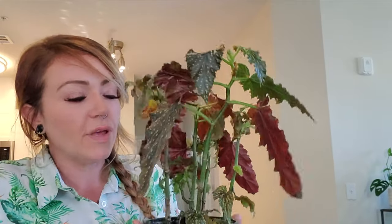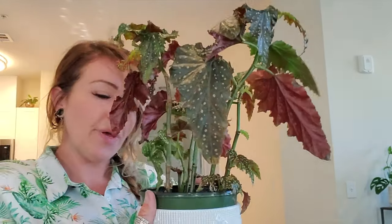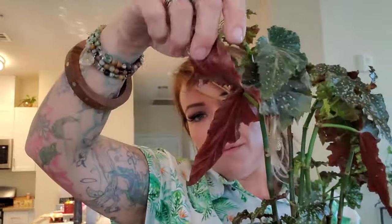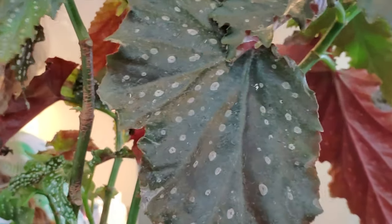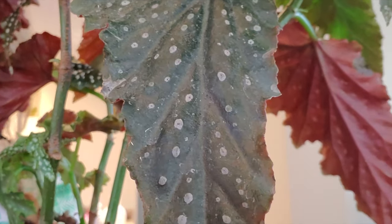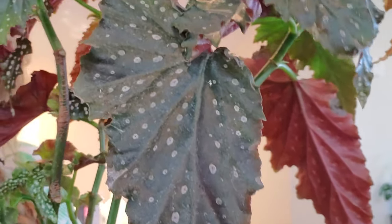Next up, we have Begonia, I believe this is Good and Plenty, but I'm not positive. This plant is newer to my home, and it's another cane begonia with those awesome burgundy undersides. This one's kind of neat though, because the little spots are more of a fuchsia. I don't know if it'll show up on camera, but they're like a pinky iridescence.